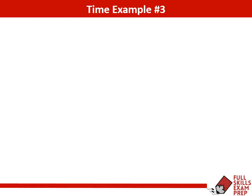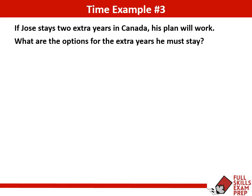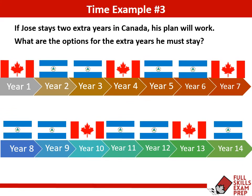All right, let's dig into Jose's example a little bit more so that we can, again, round out our understanding of this topic. So if you remember from the chart, you could probably deduce that if Jose stays 2 extra years in Canada, his plan can work. Now the question is, which years must he stay? Alright, so you're probably doing the math. I'll give you a few seconds here. I'll give you 30 seconds so that you can try to add together which of the 2 years he must stay in order to not be in violation of his residency requirements.